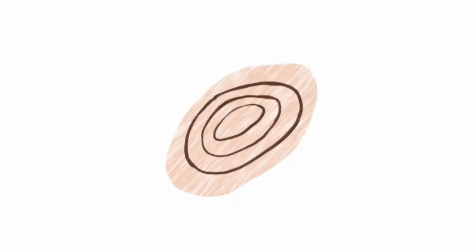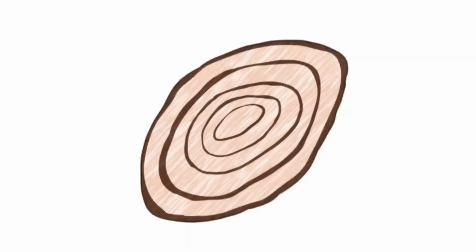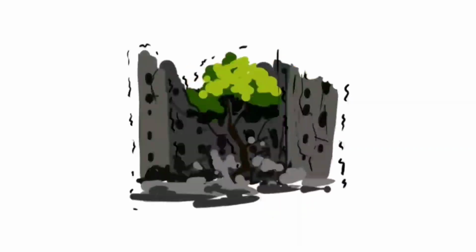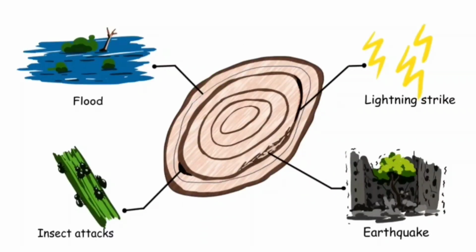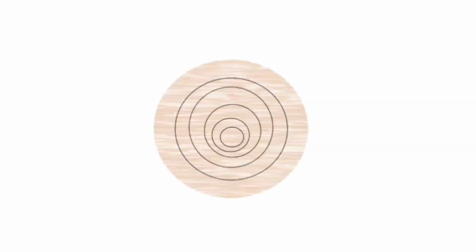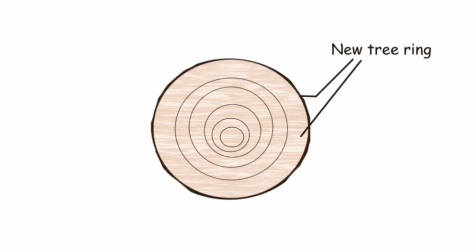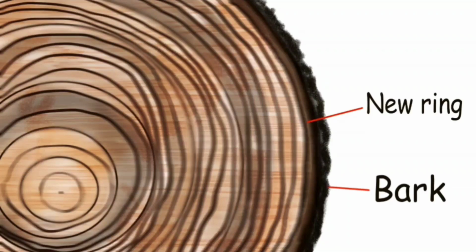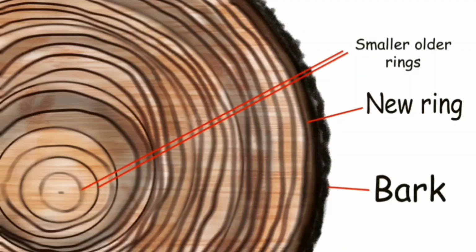The growth layers of trees appear as rings in the cross-section of the tree trunk and record evidence of disastrous floods, insect attacks, lightning strikes, even earthquakes that occur during the lifespan of the tree, thus holding some of nature's most accurate evidences of the past. Each year, a new growth is added to a tree's girth, and that is called a tree ring. The most recently formed tree ring is the new wood near the outer part of a tree's trunk, just beneath the bark. The oldest rings are smaller and near the center.